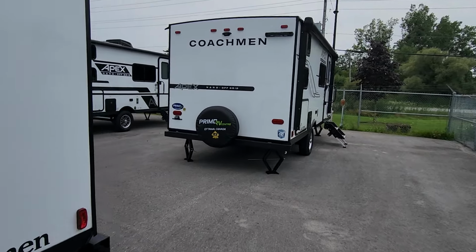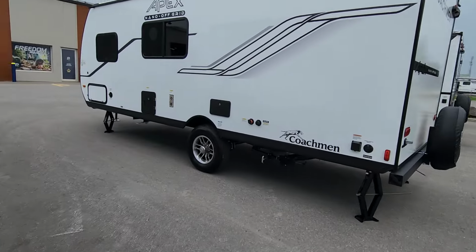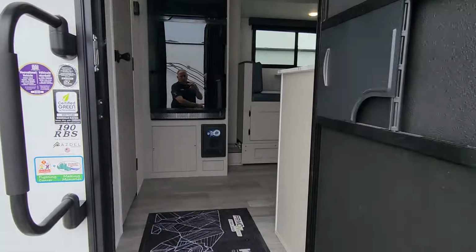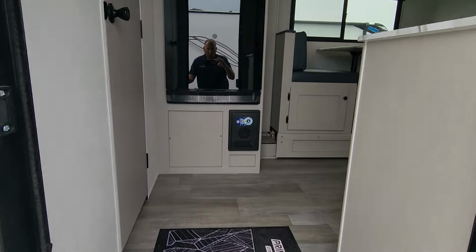So, brand new layout, very, very exciting. We were so happy to have it. It's a layout that, unfortunately, because they were redesigning it, we just didn't have the numbers of this unit that we typically do, and so there's been a lot of demand. As we walk in, direct easy access to that fridge and, most importantly on the road, the bathroom, quite often.